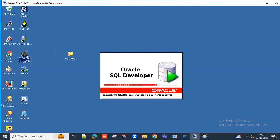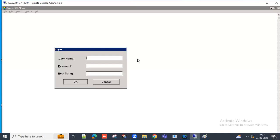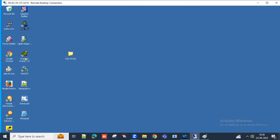Toad, SQL Developer, and SQL Plus are the tools we use to communicate with the database. SQL Plus is the default environment. This is an old one, and nowadays we are not using SQL Plus. At the learner stage we will use SQL Plus, but in organizations we find only SQL Developer and Toad.